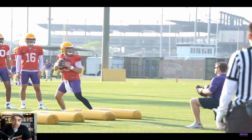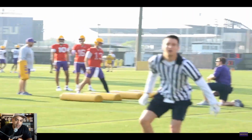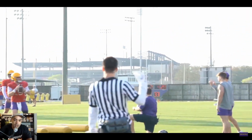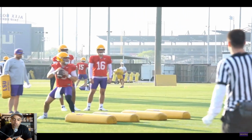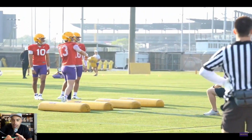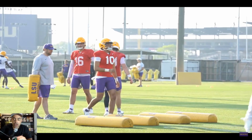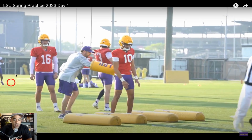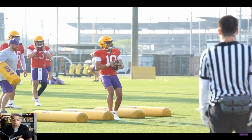Obviously, these are the two top quarterbacks on the roster. Brian Kelly mentioned a minor medical procedure. Obviously, a little bit of an overthrow there from Nuss. We'll talk a little bit more about these actual throws later. And then, of course, this is your first time seeing Rickie Collins. In the background, I believe this is Carter Hamsley, a walk-on quarterback.